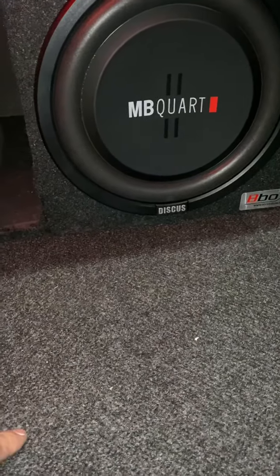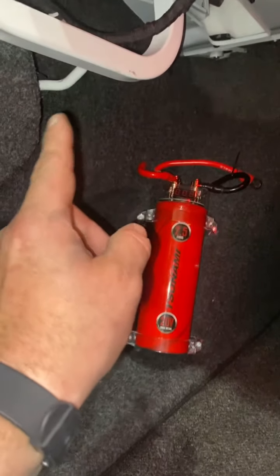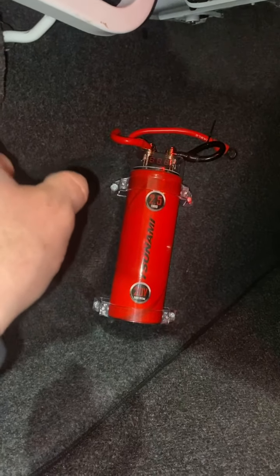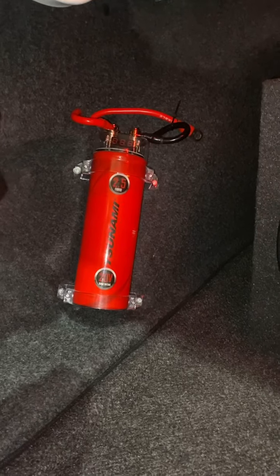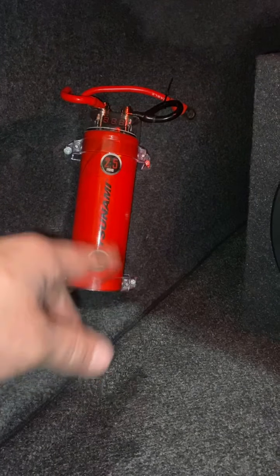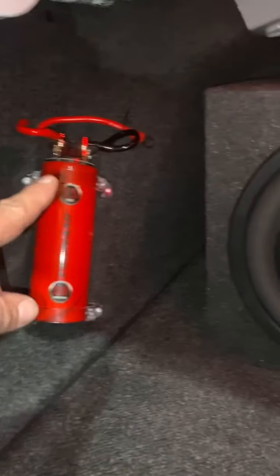I probably should have done the video before I put the box in to show you exactly how I ran it, but I ran it clear over. And then my ground, there's a hole in the factory metal behind this carpet that you can get your hand up and behind. I took 60 grit sandpaper, sanded off the paint so it was bare metal. Then I went over that with dielectric grease just to keep any moisture out, and that's where I did the ground on this side, just for the lightning cap. On the amp side, I did the same thing, so the lightning cap and the amp have independent grounds.